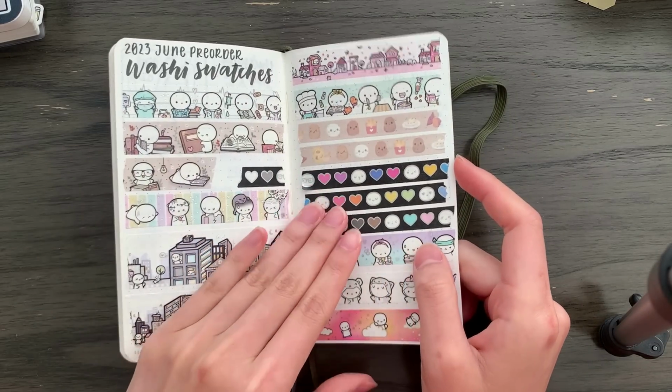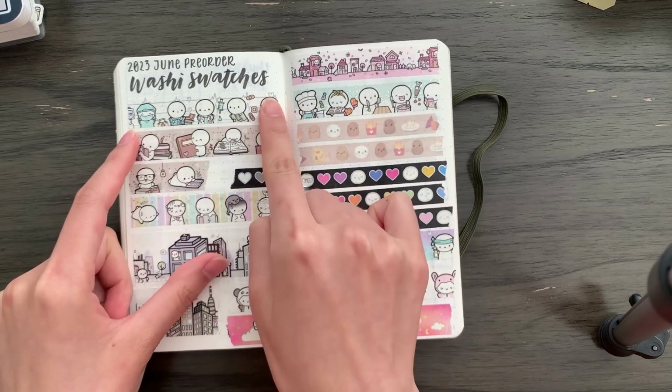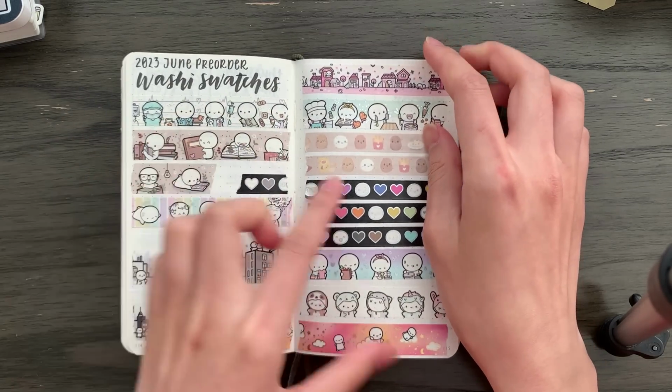And I love this Leuchtturm pocket bullet journal because the width of the page is perfect for the pattern to repeat. There are a few exceptions, like some of the patterns are longer, but for the standard ones, the 5 emojis fit across perfectly.